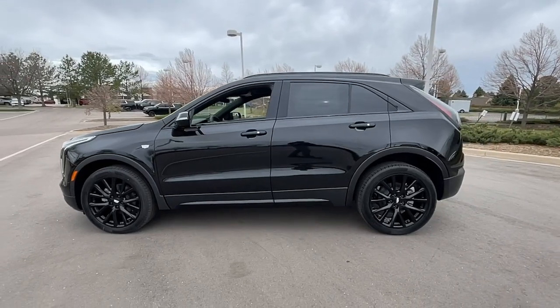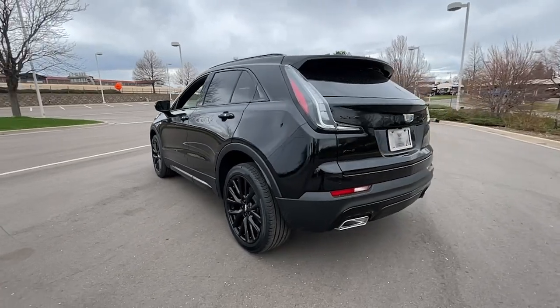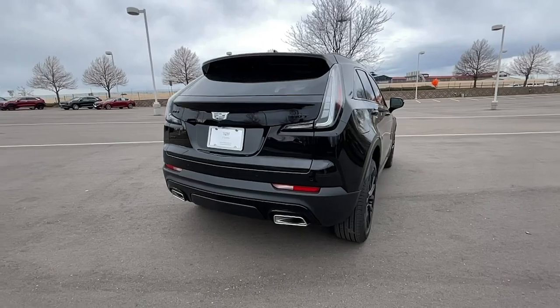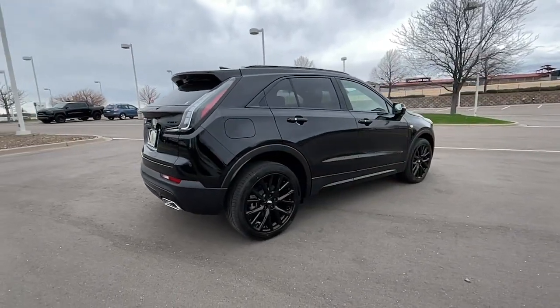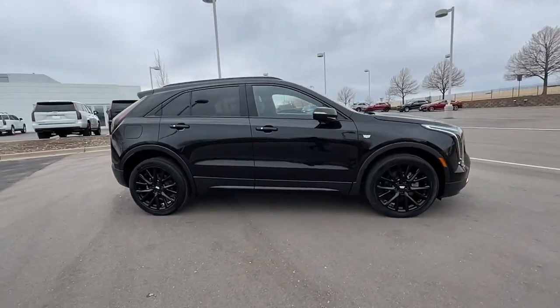Take a moment to check out the 2023 Cadillac XT4. Take control of your daily drive in luxurious confidence in the XT4 crossover. Agile and sporty with a commanding presence, it's designed to meet your needs and exceed your expectations.